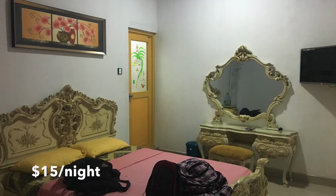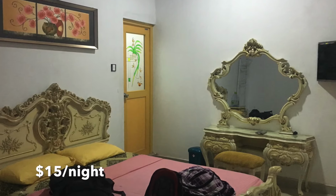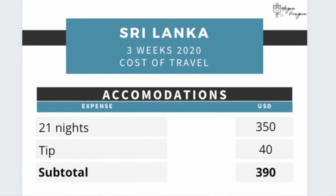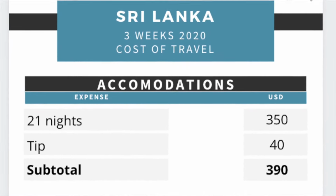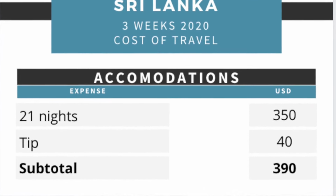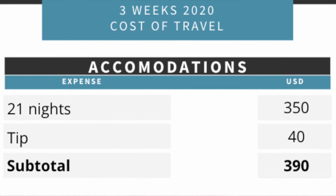A standard double room with AC included is going to cost you around $15 to $20 US. I will quote in USD for simplicity, as I know most of my audience is from the US. Factoring in a 10 to 15% tip on every night's stay, our total accommodation cost came to $390 US for 21 nights.